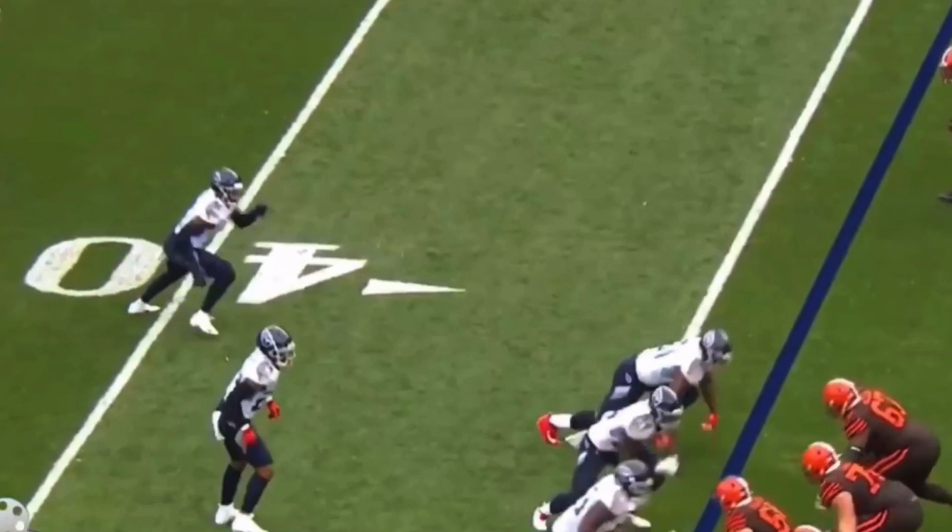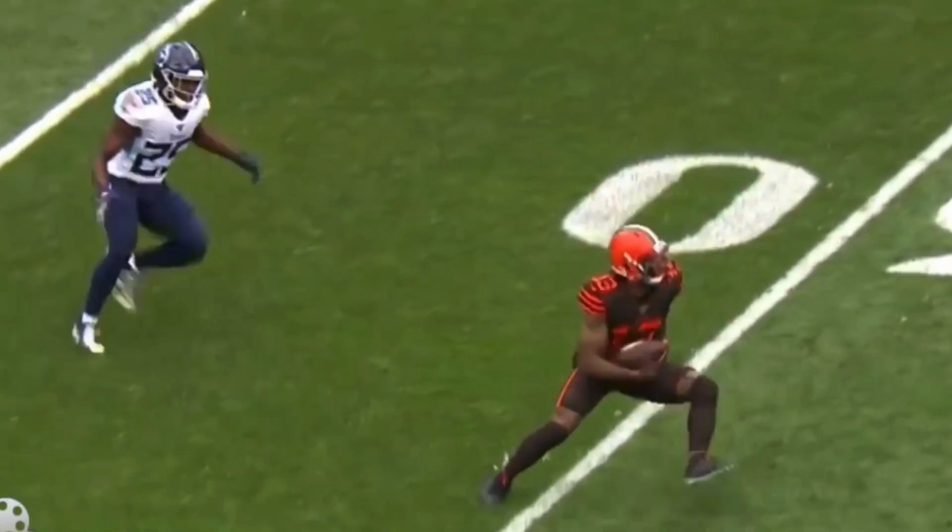That's a great job. So Odell's going to be at the top of our screen here, and he's going to be running a dig route. So let's watch this thing full speed, and then we'll break it down. So he's coming out, 1, 2, 3. In and out of this thing, least amount of steps possible.